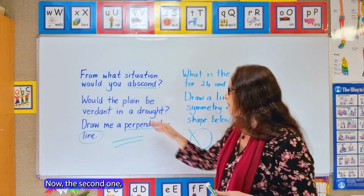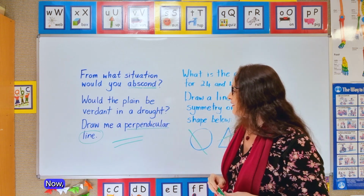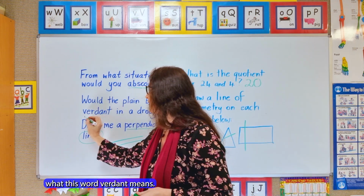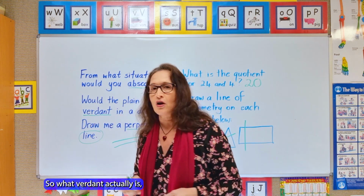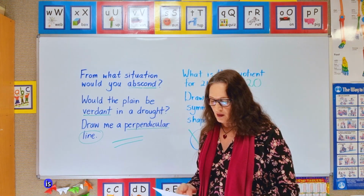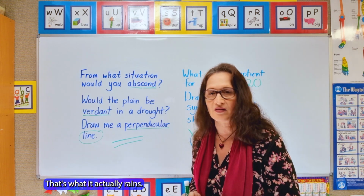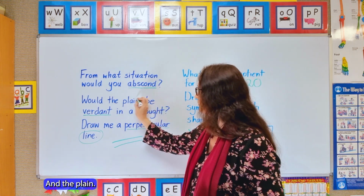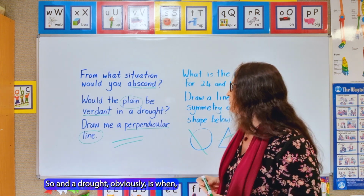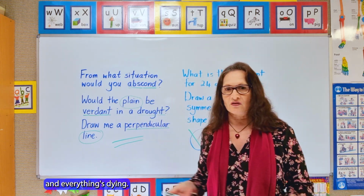Okay, now the second one, would the plain be verdant in a drought? Now, I actually ask them this question because I'm thinking that they don't know what this word verdant means. So what verdant actually is, if something's verdant, it's covered with green plants. That's what it actually means. And a plain, to put it simply, a plain's just like a big flat piece of ground. And a drought obviously is when there hasn't been rain for months and months and months and everything's dying.